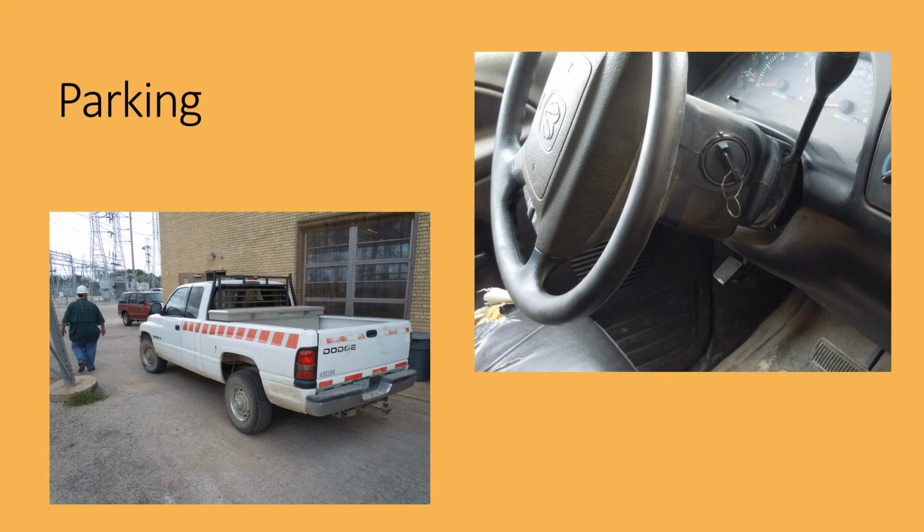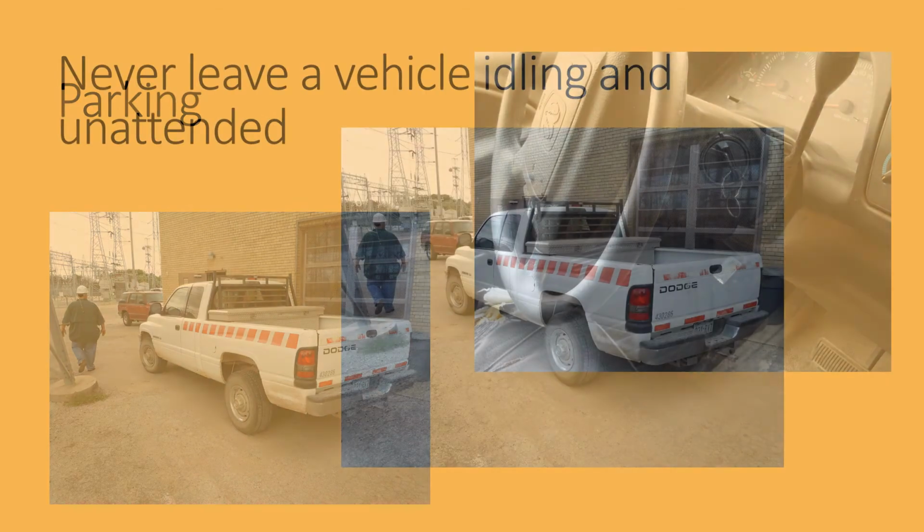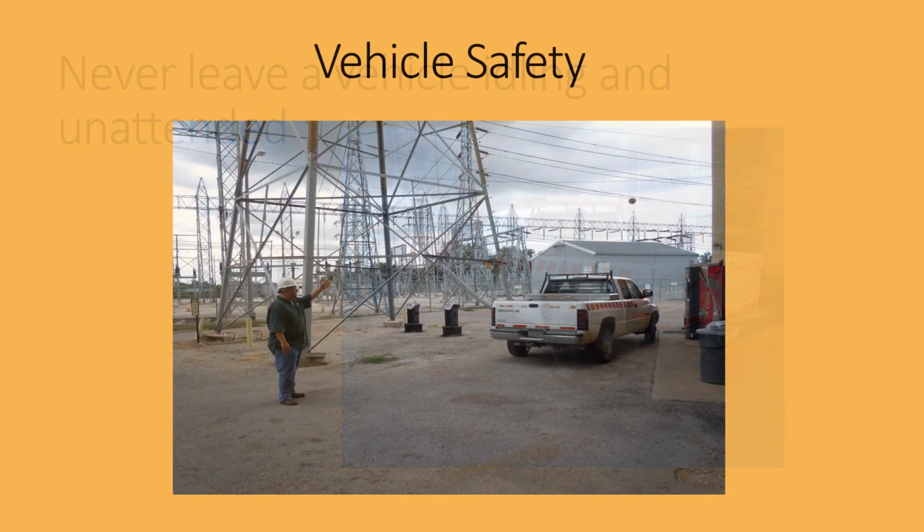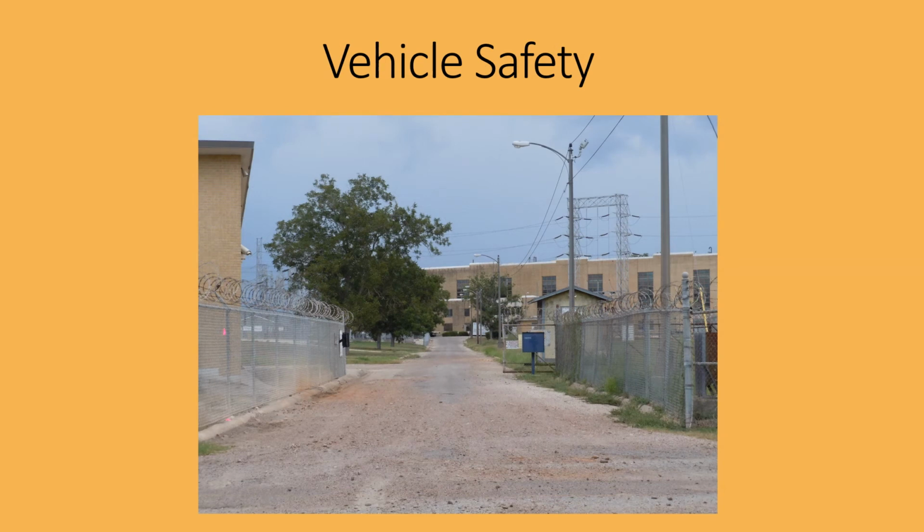If parking a vehicle in the plant instead of the parking lot, leave the keys in the ignition and the door unlocked in case the vehicle needs to be moved quickly. Never leave a vehicle idling and unattended. Vehicles not equipped with a backup alarm should sound the horn prior to backing up to warn personnel in the area. Cranes, 18-wheel trucks and other such equipment require an attendant to assist in navigating the site.